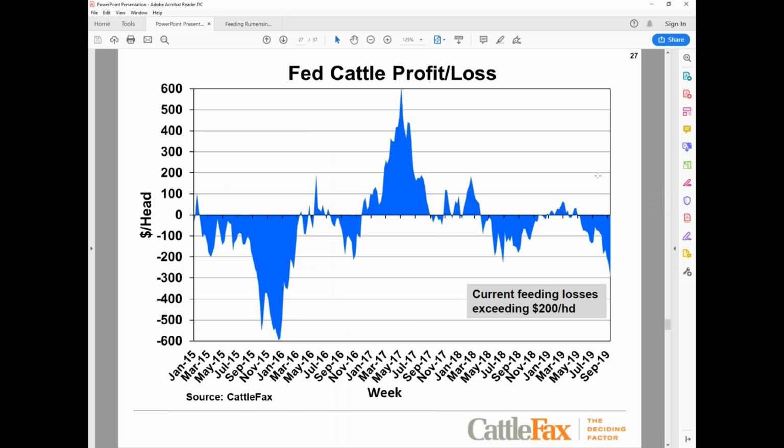Now, I've talked a lot about the margins within the feeding segment. You can see here we've recently surpassed the -200 per head area. We have not done that since 2015 and 16 when it got about as extreme as it ever has. But it is a lot worse than we have seen in several years. If this were to continue, it has risk of adversely impacting the suppliers. Simply, they're just going to buy cheaper feeder cattle or cheaper calves, essentially taking leverage away from the cow-calf and the feeder cattle markets.